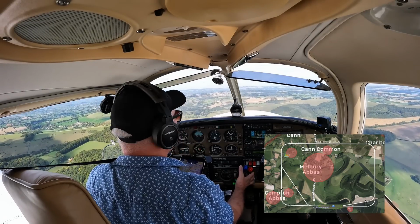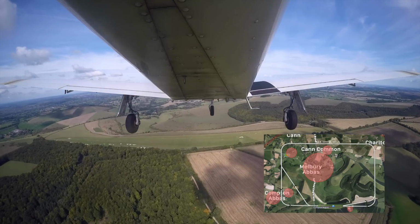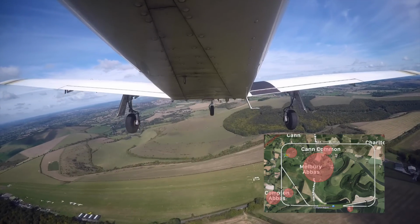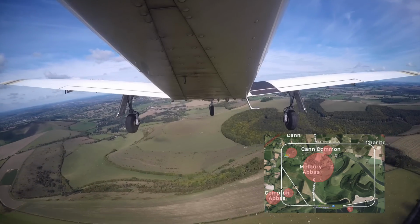Golf Echo, stage, runway 08 to land. Golf Victor, crosswind, runway 08. Roger, thank you.